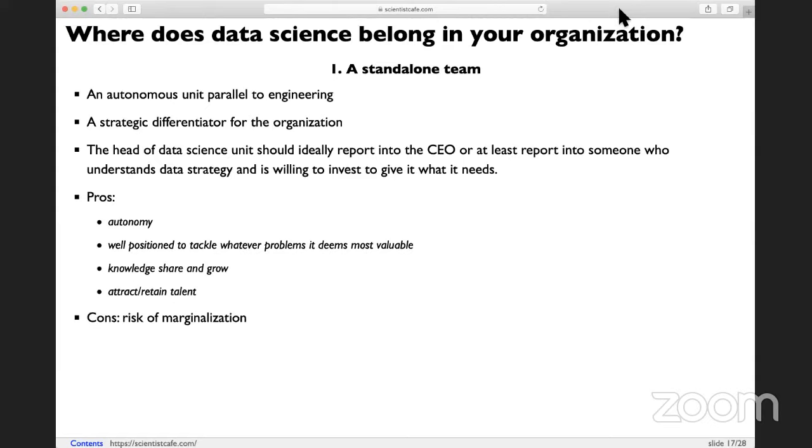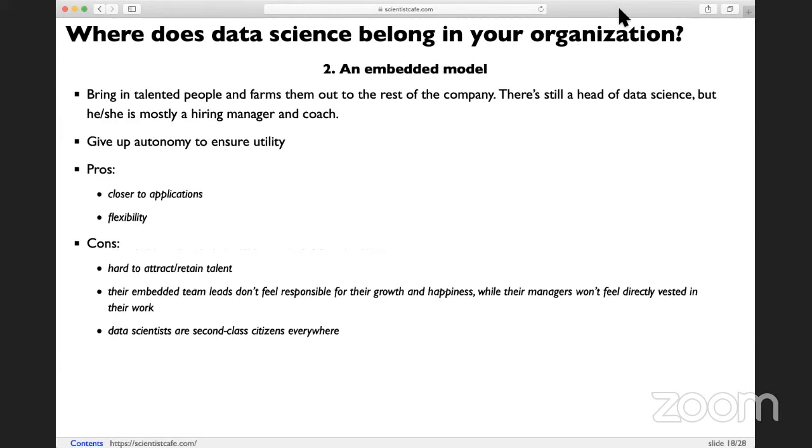So what you will see more commonly is that when a company gets bigger, they tend to break the data science team up into different teams, or at least closer to the application. That brings you to the second type of organization, the embedded model. In this model, you still have a data science team per se, but it's more from a people management point of view. That person is responsible for performance reviews, and acts as hiring manager and technical coach. But as a data scientist or analyst, you will actually be farmed out to a different team. That's your daily work.